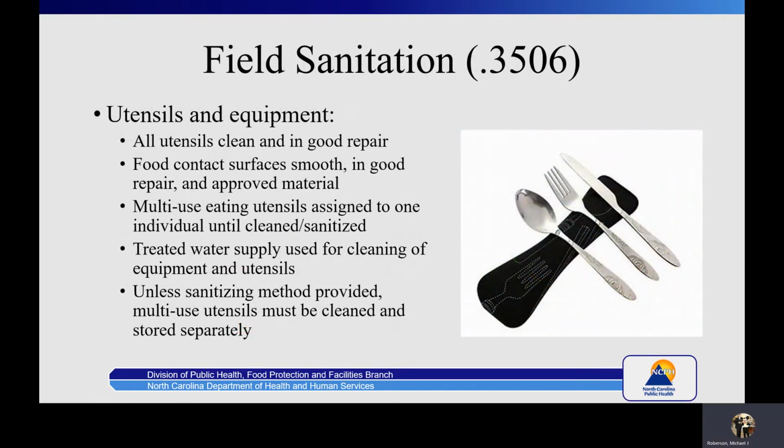With utensils and equipment, we want to make sure that all utensils and equipment are clean and in good repair. We want to make sure that food contact surfaces are smooth and in good repair and made of approved materials. We want to make sure that multi-use eating utensils are assigned to one individual until they are clean and sanitized. So if we're going out on the field, a backpacking adventure, or off-site camping, we want to make sure the utensils are being maintained separately and not being shared amongst campers.